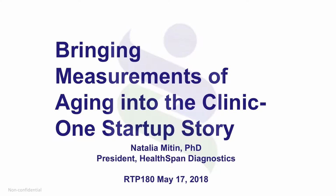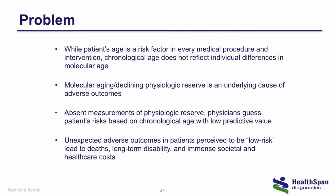So here's the problem. As we age, things happen, and we can all suffer adverse events from things that were not a big deal 10 years ago. But while patients' age is a known, obvious risk factor in pretty much every medical procedure, chronological age doesn't really reflect the difference in individual aging. And unfortunately, it's that molecular age, or decline of physiological reserve, that is the underlying cause of the incidence of the adverse outcomes.